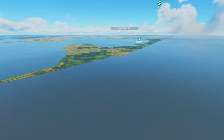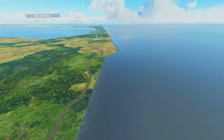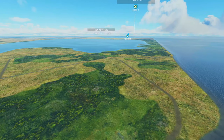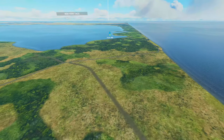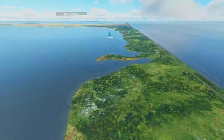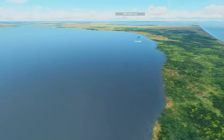128.6. KH343, Houston Center, KH343, 2300 feet. KH343, Houston Center, continue as planned. Altimeter 30.20.